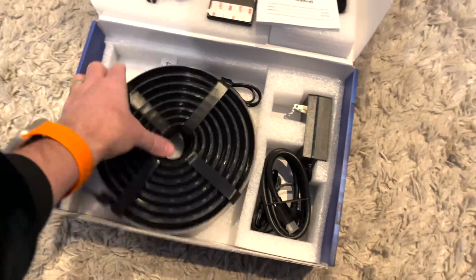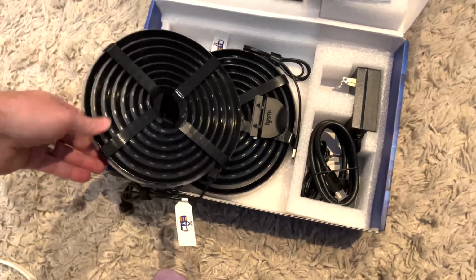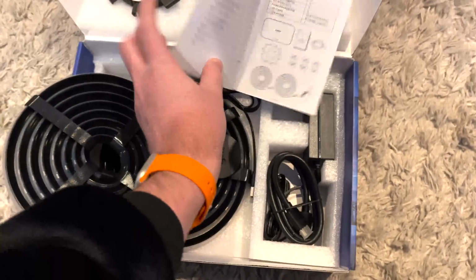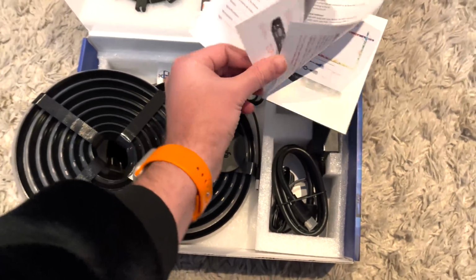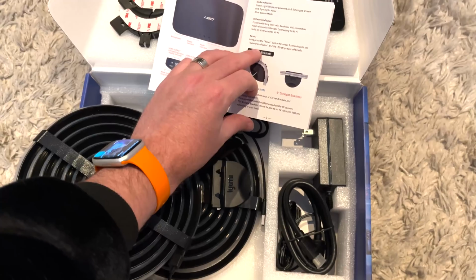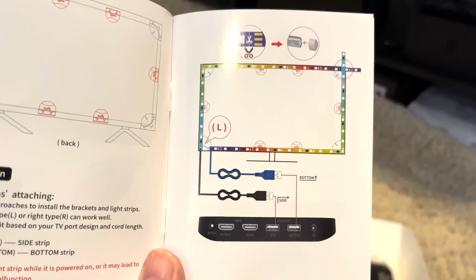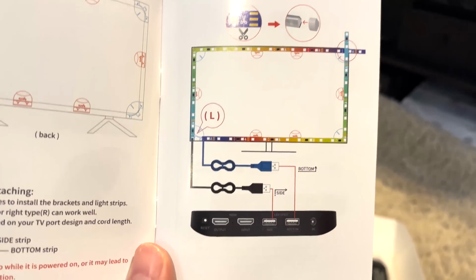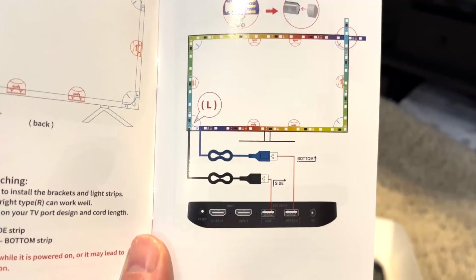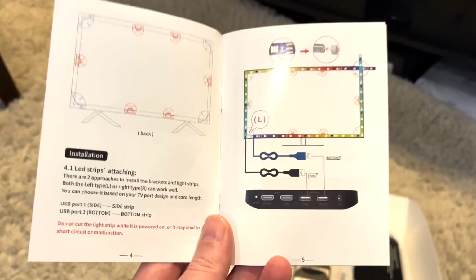Okay, so here's what's in the box. You can see we've got two separate strips here that we need to align properly. It's all laid out in the manual here. Now this kit is for TVs that are, I think, 65 inches and up, which mine is 65 inches, a Sony here. Pretty straightforward. You just have to make sure that it's properly aligned just so it knows which section of the strip is supposed to be illuminated. Yeah, so pretty straightforward instructions.